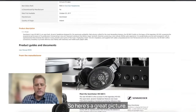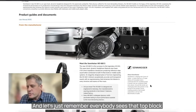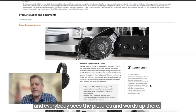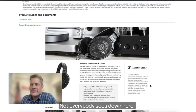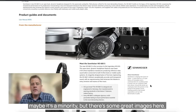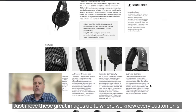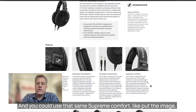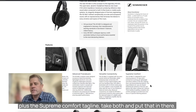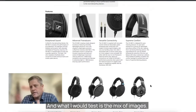Now, interesting. So here's a great picture. This is a lifestyle image, right? And let's just remember, everybody sees that top block, and everybody sees the pictures and words up there. Not everybody sees down here. Matter of fact, maybe it's a minority, but there's some great images here. Just move these great images up to where we know every customer is. And you could use that same Supreme Comfort, like put the image plus the Supreme Comfort tagline, take both and put that in there. And what I would test is the mix of images.